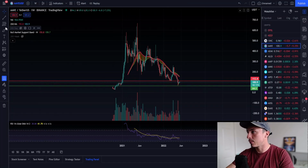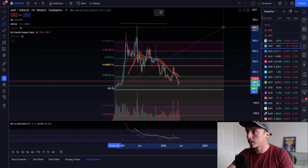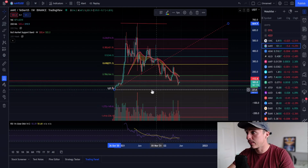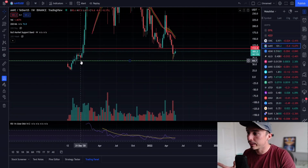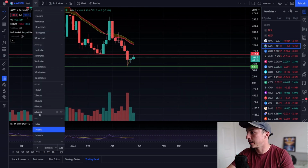So what's happening with Aave at the moment? If we look at the beginning of the euphoric impulse all the way from October 2020, you can see that we fell below the 0.786 fib level, and we've basically found a huge level of support at this key area, which was written in from the 21st of December 2020. Since then, we've got a nice bounce to the upside.